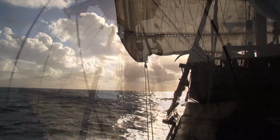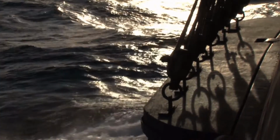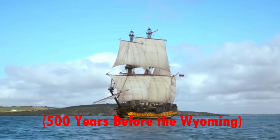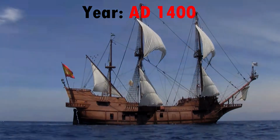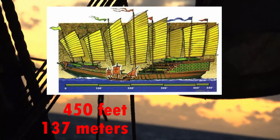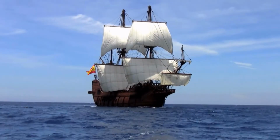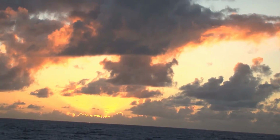Not only that, but we can reasonably assume that the ark had a stronger structure, because it turns out the ancients were much better at building wooden boats than 19th century New England shipbuilders. About 500 years earlier, in about AD 1400, the Chinese built a very large imperial ship called a treasure ship. According to the original ancient Chinese records, the ship was an astonishing 450 feet long and 200 feet wide. That is 4 times bigger than the Wyoming. But some scholars say that the ship couldn't possibly be that large because of what happened to the Wyoming.